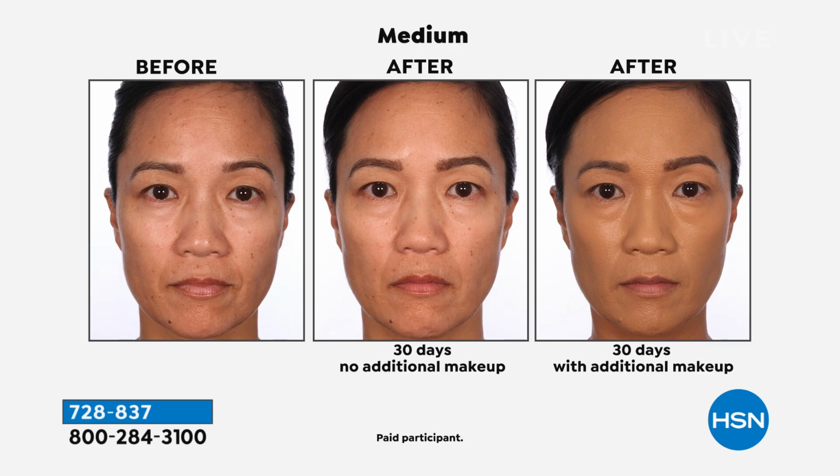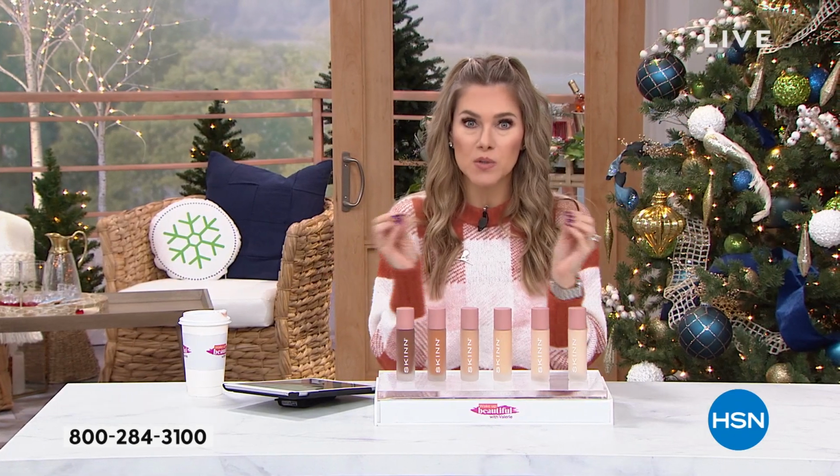So look at this, before, with nothing on her skin, 30 days with no makeup, no additional makeup. She used nothing else but this foundation. And then 30 days with wearing the makeup. Look at the difference in her skin. Look at the difference. So this is something that is smooth and flawless, a natural skin finish that's completely skincare based. And we started out with 8 shades, we're down to 6.